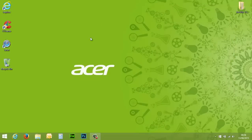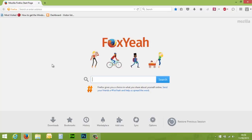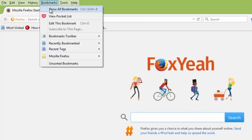The last thing we need to back up is our favorites. So let's open up our web browser. Now in this example, I'm going to be using Firefox, but I'm also going to show you how to do this in Explorer. The process is a little bit different. So for this in Firefox, all we need to do is press Alt when our window's open. It's going to bring up these options. Going to click on bookmarks and then show all bookmarks.